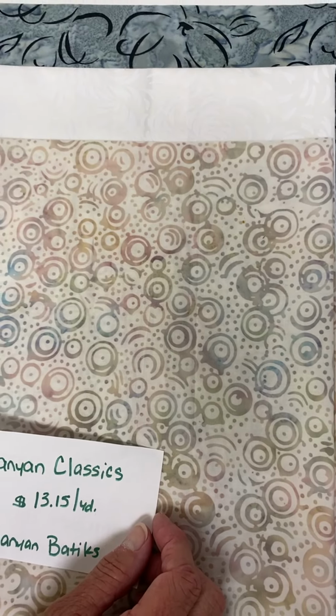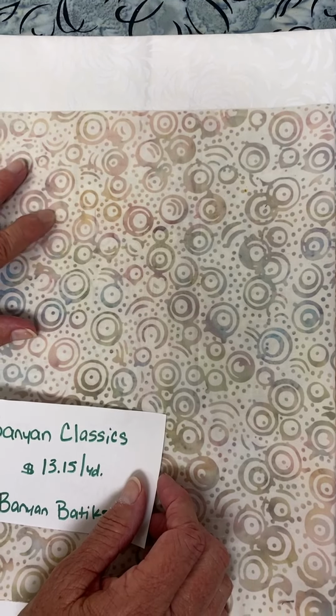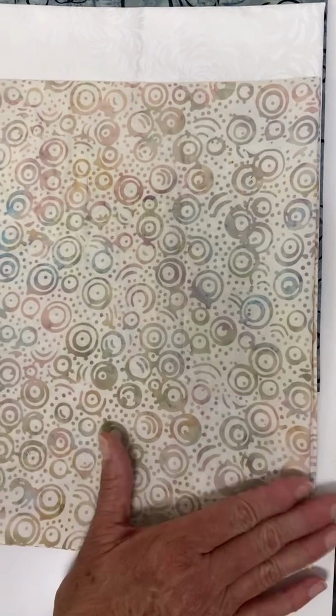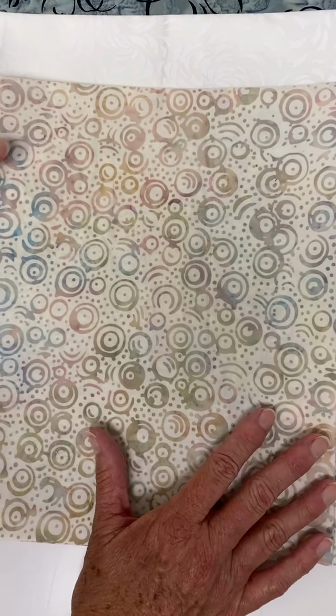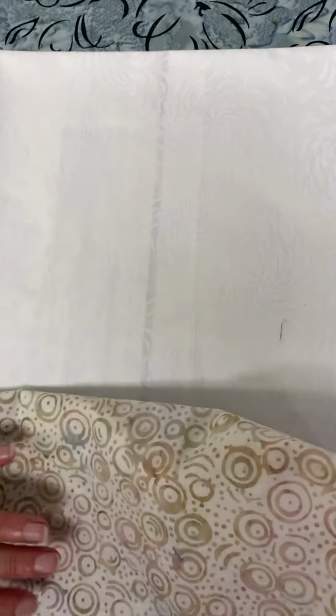Okay, and some more from Banyan Batiks. Banyan Batiks must have all been on the same ship. So this is, again, an off-white, almost tan background with subtle, lighter colors going through it. A lighter kind of aqua, and not really a peachy color, but kind of. They're very soft and subtle colors. Makes a nice background or sashing.